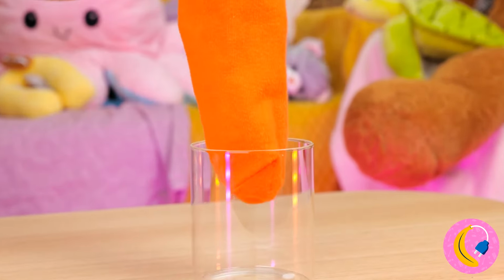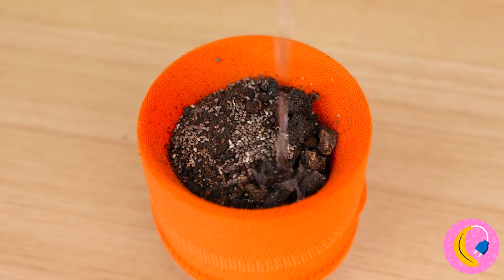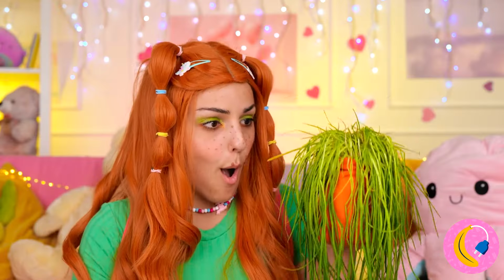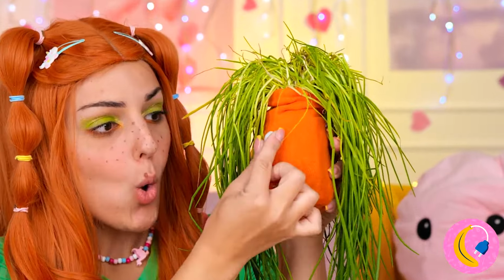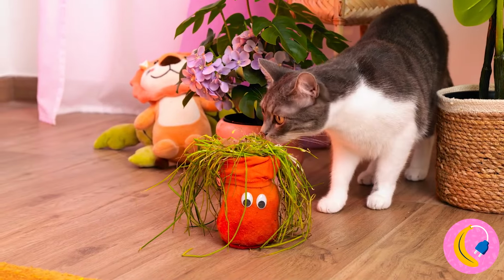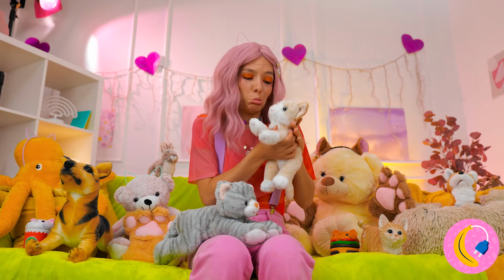It's okay. Sock in a glass. Fill with seeds and soil. Water it. Quick growth. Add eyes. Wow! Your cat's new buddy. Or snack. Either way, food with a face. Makes you wish for a feline friend.